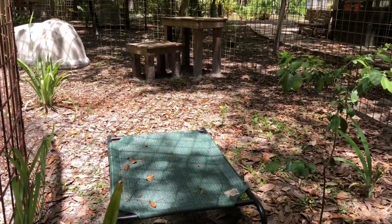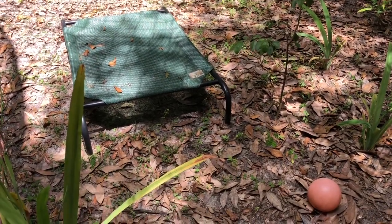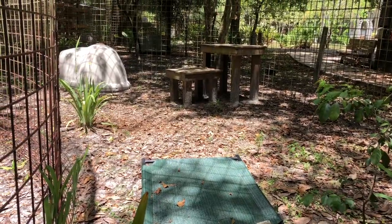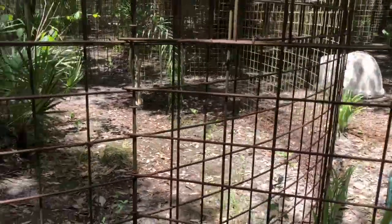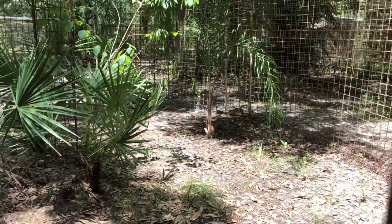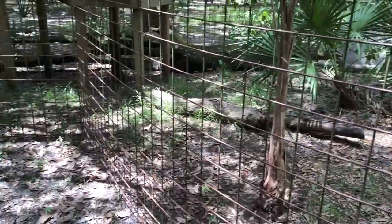Over here she has a coolaroo, another little toy to play with. And then she's got some lower platforms and then another igloo style den over there. We'll see that from another angle. So there's another guillotine door just over there, and it gives her access to this whole section here.